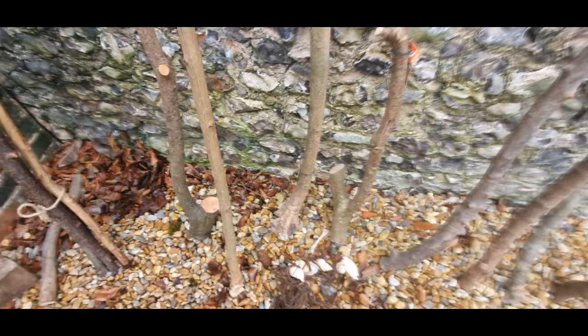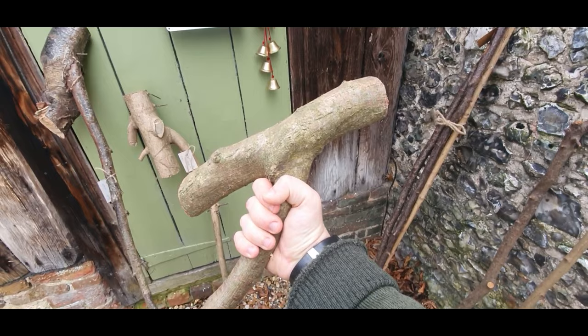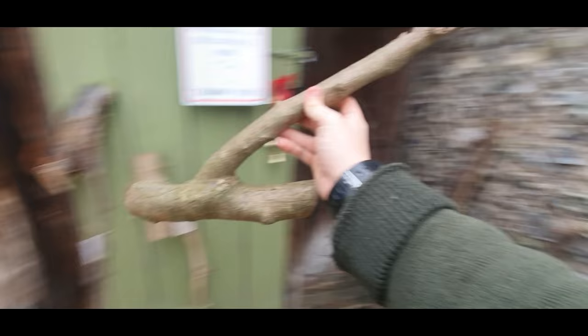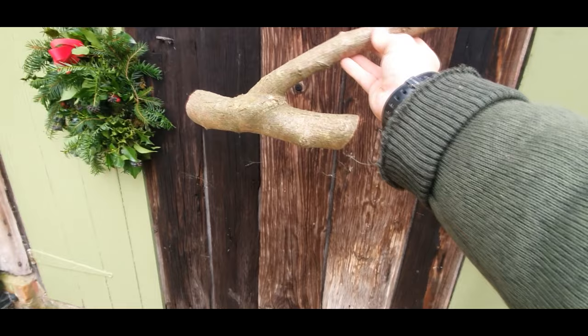Move on to a couple of bits of hazel. If you're only making a cudgel, this is sort of ideal. Sort of give you an idea of the size of it compared to my hand. It's quite light. This was growing on a tree at my allotment, actually. So it's sort of growing on the tree like that. Someone had already cut that end off, and it made a perfect small cudgel.